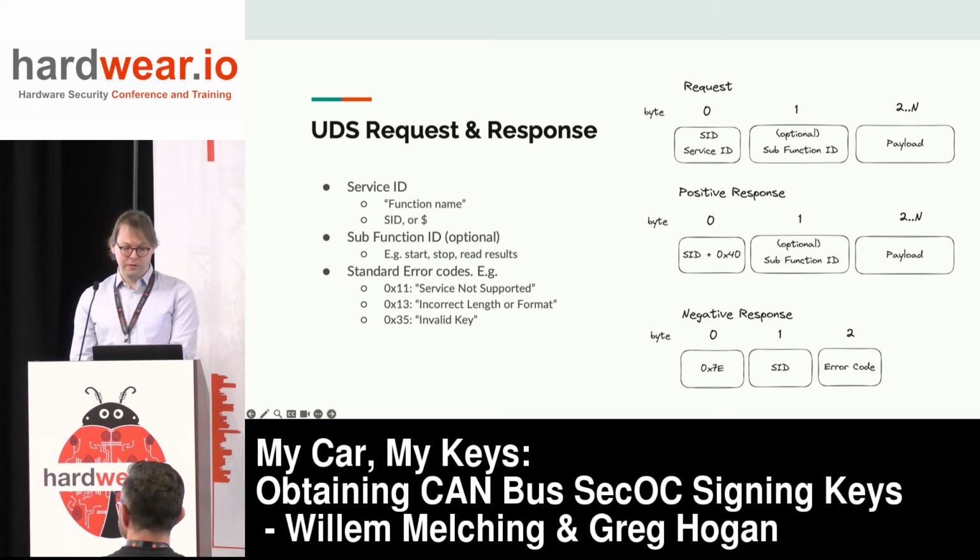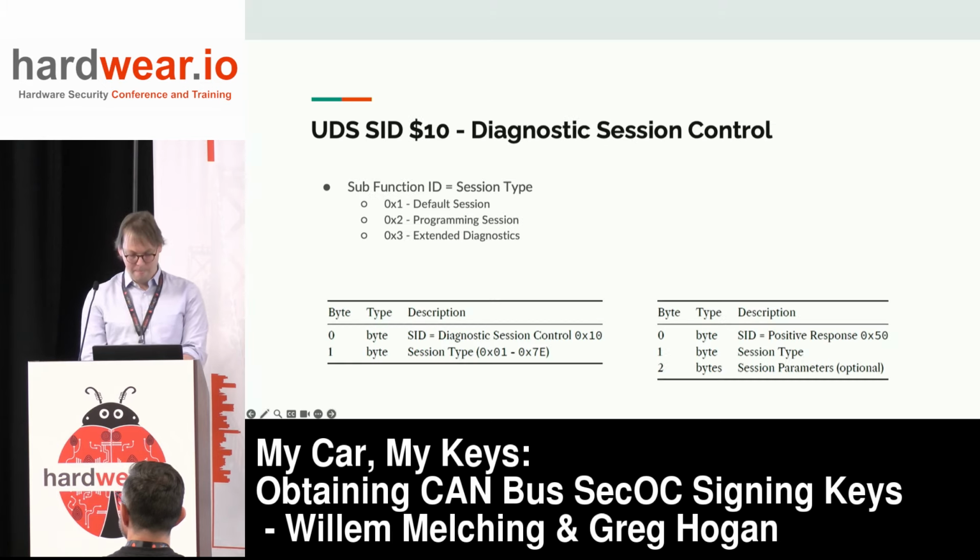So a UDS request consists of a service ID, followed by an optional subfunction ID and a payload. And then the ECU will respond with the service ID plus hex 40 and some payload as well. And there's also standardized error codes, something like format is wrong or needs authentication.